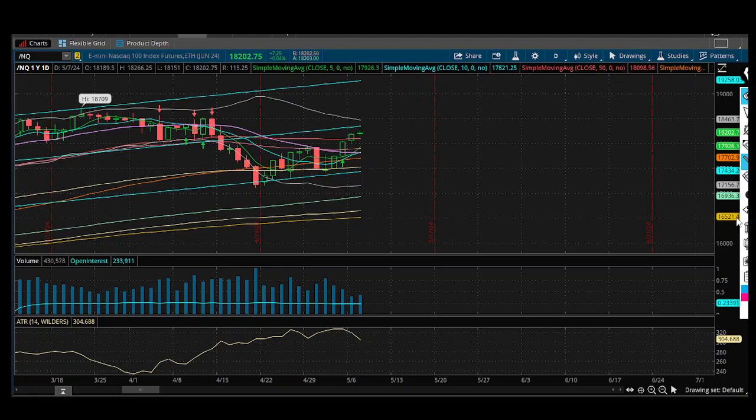What we need to see happen for the bulls, the middle to end of this week going into next week, is a close over this linear regression. When we get that close, I wouldn't mind if we pulled back or chopped around for 2 to 3 days and then confirmed that new high over the linear regression. That's definitely going to start a run towards 18,700 and higher, into the 19,000 range. That's the upper channel there.